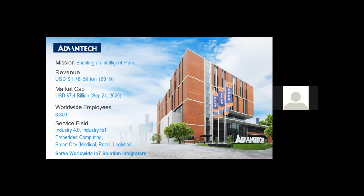One thing worth mentioning is that we have a brand new service center and warehouse in Eindhoven, Netherlands, and also another RMS center in Warsaw, Poland, to offer dedicated after-sales service to our European customers. As you can see in the slide, Advantech's mission is to enable an intelligent planet, and we are continuously working with our local partners to offer the best industrial IoT solutions, which make your application more intelligent and easier to use.